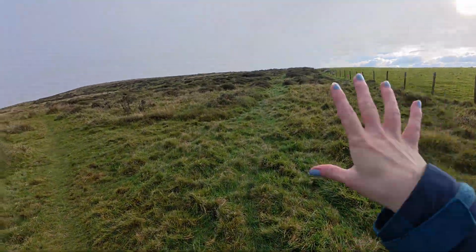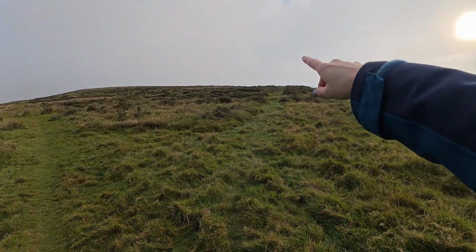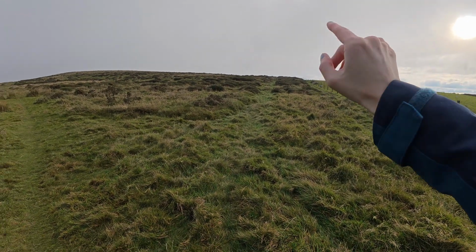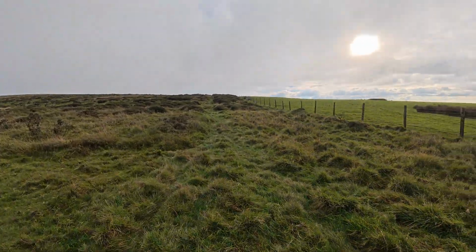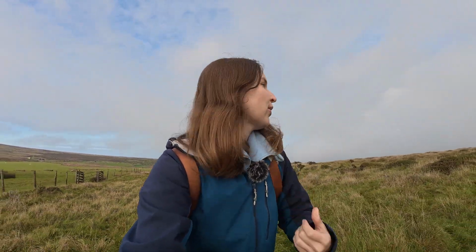So, as I was saying, there's this path, which looks like the main path, and then there's a little bit that forks off this way. I might go this way, because it follows the fence line. Hopefully this is a shortcut. I hope so. And then, if I get lost, I know to just backtrack and take the longer route, which is that way.